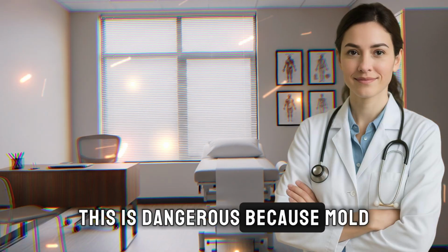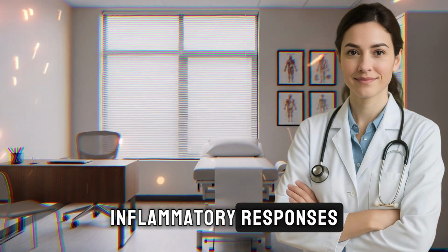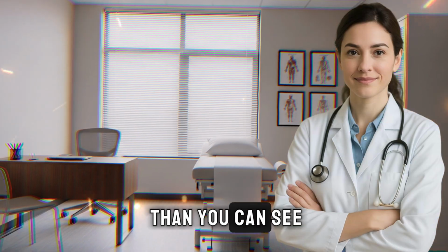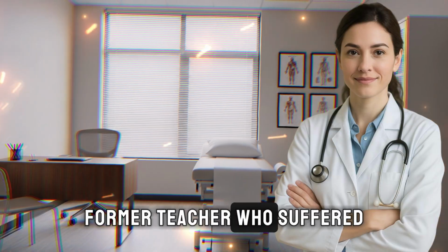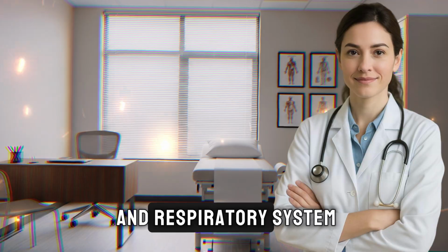This is dangerous because mold and bacteria in garlic can produce compounds that trigger inflammatory responses, and these compounds can penetrate deeper into the clove than you can see. I remember David, a 66-year-old former teacher who suffered from chronic inflammatory conditions affecting his joints and respiratory system.